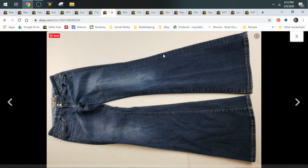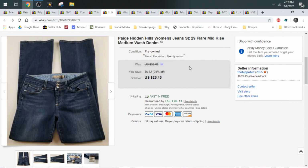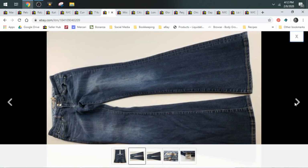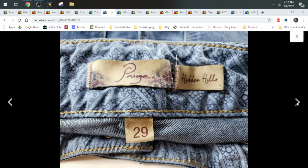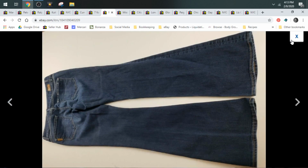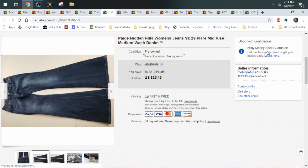These were a really great flare. Look at this. These are super bell-bottom flare, and you can definitely see the big flare there. These are back in style as far as I know. You guys know I'm not really a fashion person, but I do understand that the flare is back in, and sometimes if you have room in your title, you can put bell-bottom flare or boho when they're really apparent like this. And they typically go really fast for me. This pair sold for $26.46 and shipped in a padded flat.